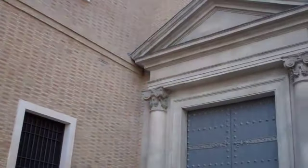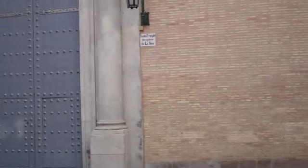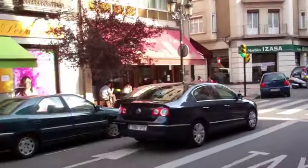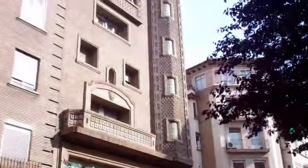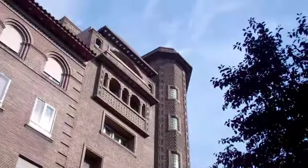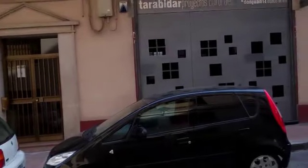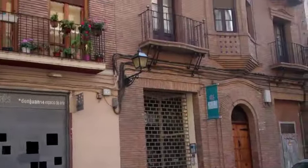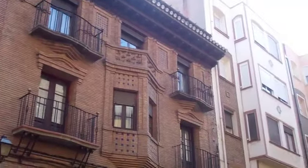But I just have never seen anything quite like that in brick. I just did not make the connection between bricks and Moors, but I guess I should have. I suppose this is a house from back in the day.